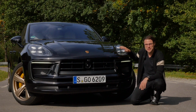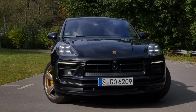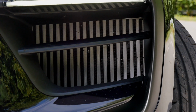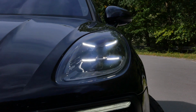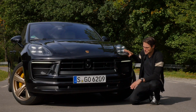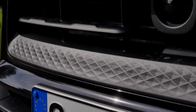Here the front of the Macan facelift, you can see the lower bumper has been altered a little bit, depending also on the model. The GTS will look a little bit more sinister. Then a huge opening right here, LED standard, already with this dynamic light function. This color here is called deep black. Yeah, and even more screaming wheels to come. This is also new, this kind of stamped-in structure for the front design.